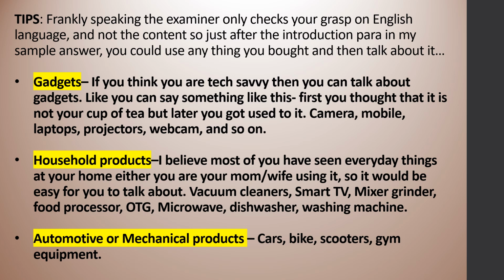You can add any story to it. For example, if you are a technological person or tech savvy, you can talk about gadgets. You can say something like this: when you first bought that particular thing, you thought that this was not your cup of tea to use, but later you got used to it.